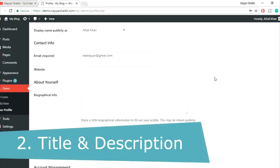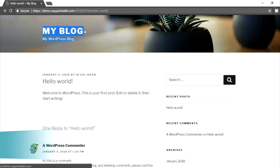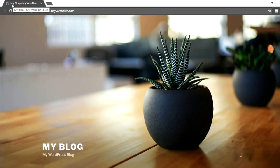Now the second thing that we're going to look at is site title and description. Again, let me come back over here. This is how your website is looking, and this is the site title, which says My Blog, and this is your description, My WordPress Blog, and this is by default. It will also show over here on the tab, it says Hello World, My Blog, because we are under Hello World, and after that it says the site name. If you go to your home page, it will say your site name, which is My Blog, and the description. So we need to change this.